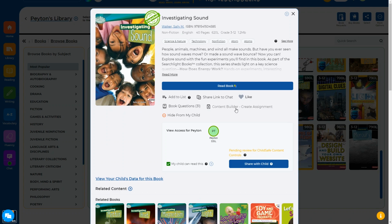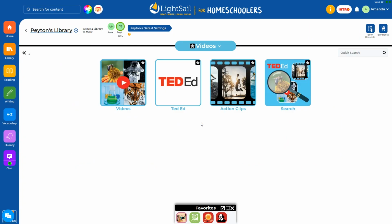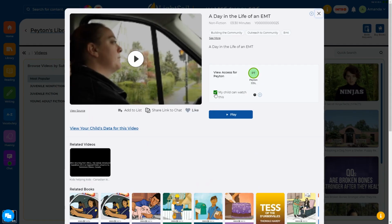You can also hide a specific book here. But there are settings I'm going to show you so you can restrict books without having to go to each specific book. If you go to videos, you can also make certain videos unavailable for your child to watch. Or you can add a specific video to their list or share the link in the chat with your child.